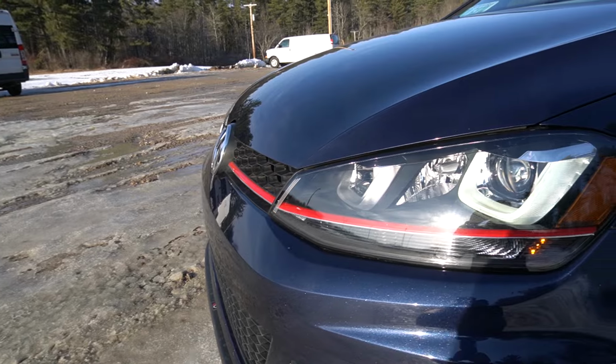The lighting package, in my opinion, is a must. And I'm not saying the halogens are bad. I think the halogens are really good. I just think the DRLs look really nice on the lighting package. I have obviously the pre-facelift, but I think regardless, it still looks really nice. The LEDs just look so cool. So something you should definitely look into, and I kind of wish I did.